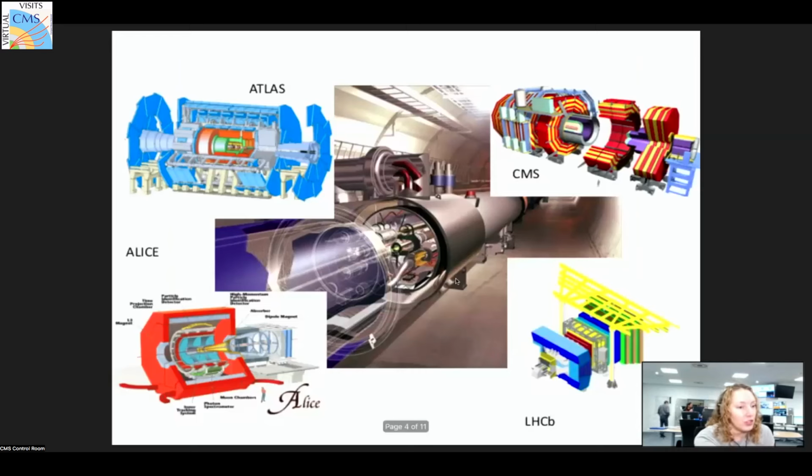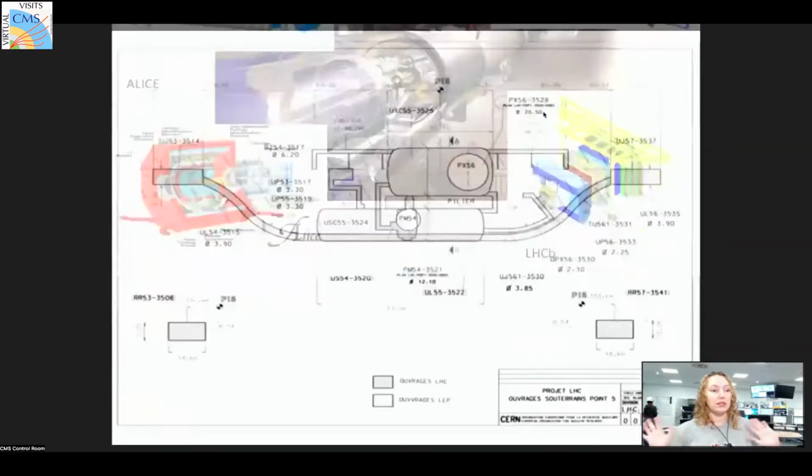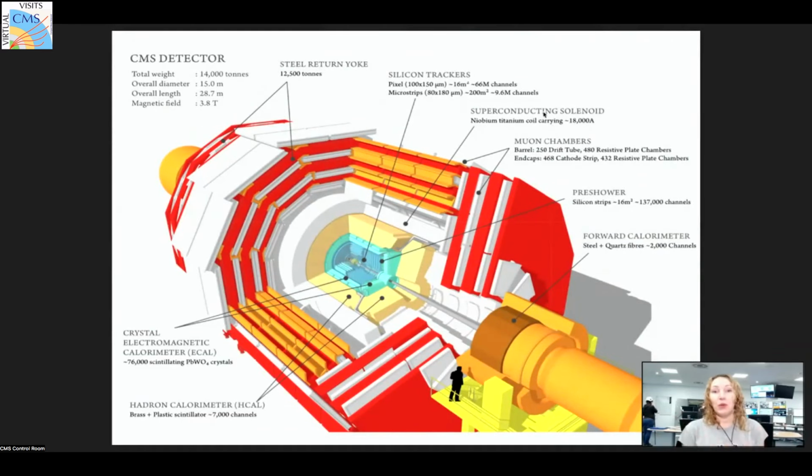And here are some schematic pictures of each of these detectors. CMS is the prettiest one. The names all come from acronyms. Some of them are a little bit silly, but the CMS acronym stands for Compact Muon Solenoid. It's compact because it's about 15 meters from top to bottom, and about 25-ish meters from one side to the other, and it weighs 14,000 tons. So that's quite a lot of material to squish into such a compact form.